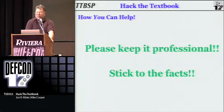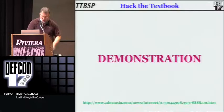Don't make broad sweeping generalizations. If you should choose to write a review, saying this book stinks does not constitute a constructive review. Kind of stick to the facts. And we're going to go through now a real quick demonstration.